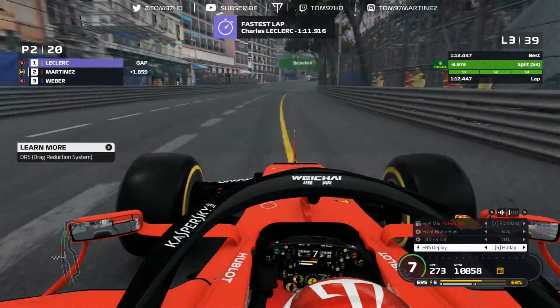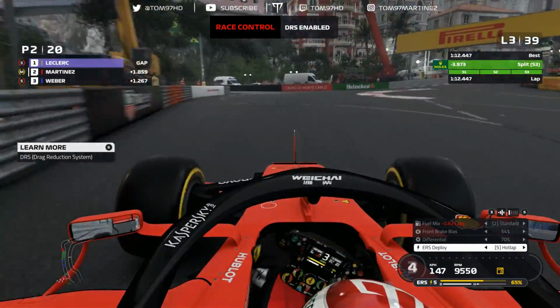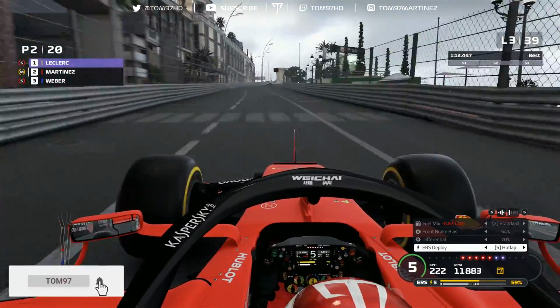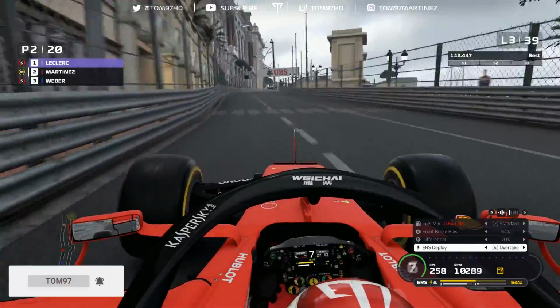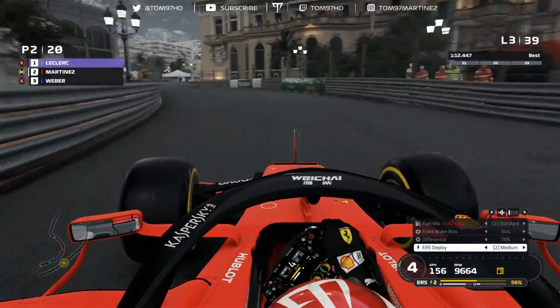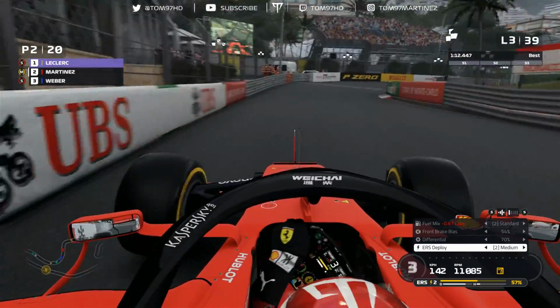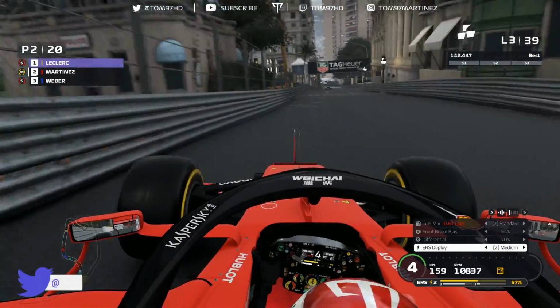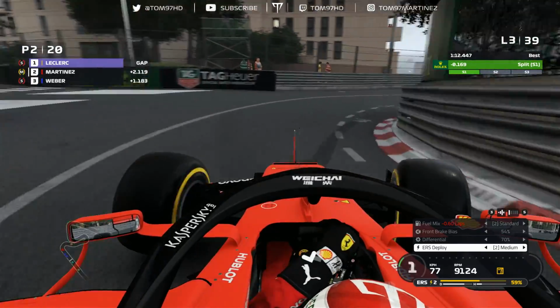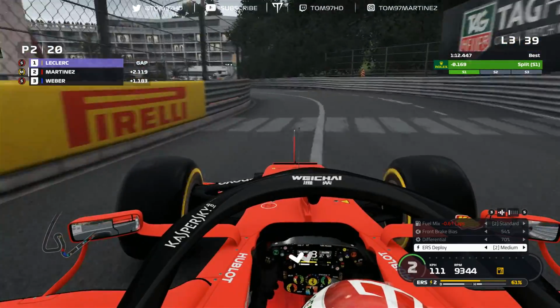Leclerc 11.9. DRS is now enabled and will be available to use when you are within 1 second of the car ahead in the DRS zone. As expected, only half a second off Leclerc's pace on a slower tyre, and that soft tyre still at its peak. Car behind is dropping back by about 0.3 a lap. That's the main thing. We've got good pace. Webber's not really putting major pressure on at the minute, so we're quite comfortable in second place, which is good.